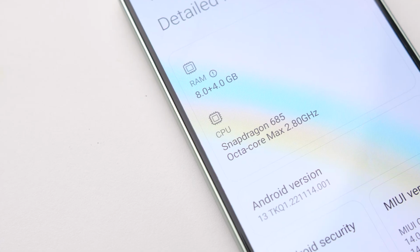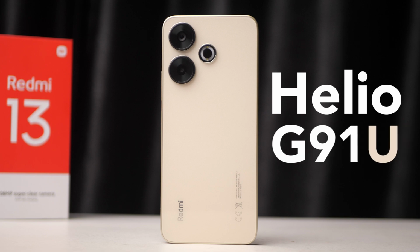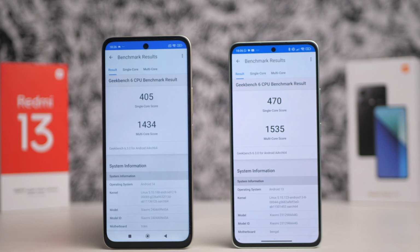The Note 13 also has better performance than the Redmi 13. The Note 13 uses the Snapdragon 685 while the Redmi 13 uses the Helio G91. When I ran benchmarks on both, the Note 13 came out on top, but the gap wasn't as wide as I thought it would be.